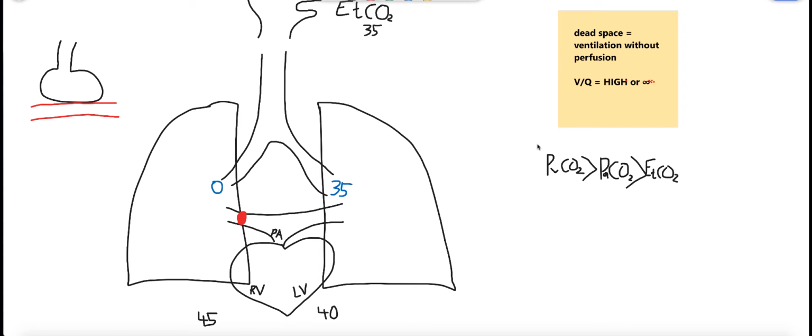So what happens in a PE? Why do we see this big discrepancy and specifically a drop in the end-tidal CO2? So here's our lungs again. Here's our 41-year-old patient who suffers this massive PE and pulseless arrest, and now we've got her on norepinephrine, and we have a very low blood pressure, but we do have a blood pressure, and we've got very low SATs. What's going on with that CO2?